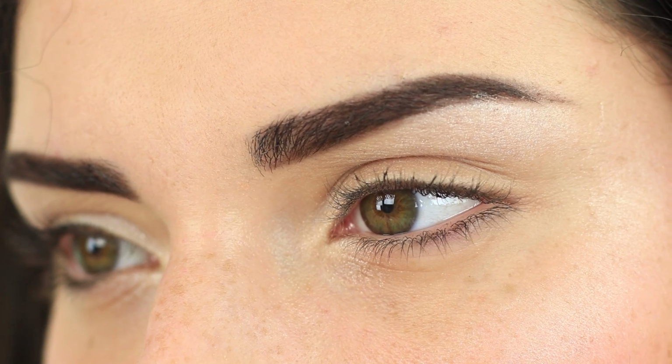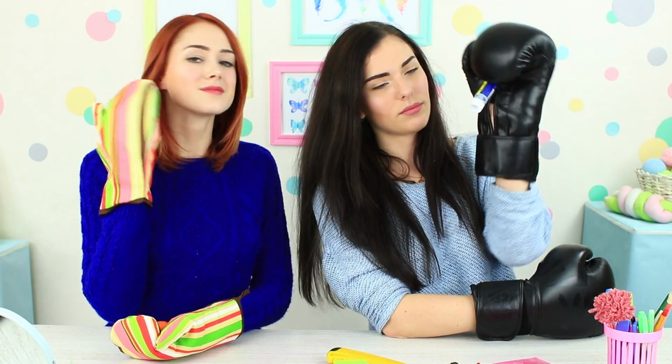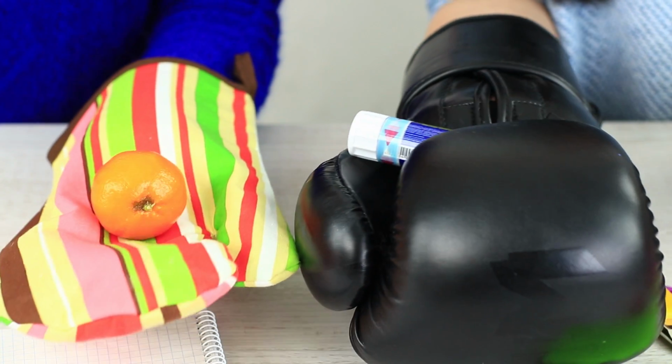Each girl is sure that her method is the best. Just have a look at how flawlessly defined Miss Triangle's cheekbone is. And it's the result of using school supplies. But let the jury decide which way is the best, by using the glue stick or the tangerine. The food method is good enough, but the jury decides that Miss Triangle is to win. Her job has been harder in this round. The score is 3-3.